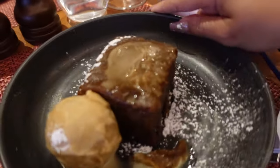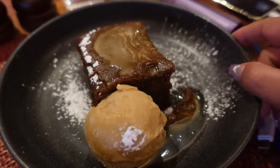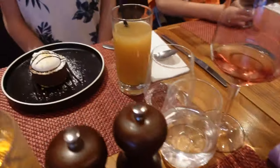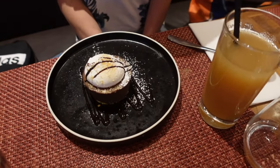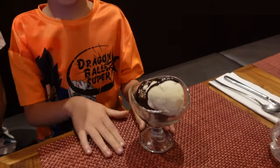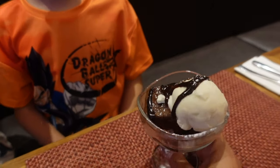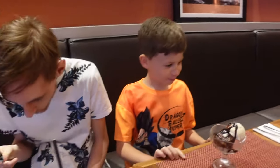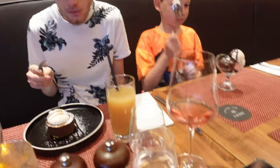Myself and Charlie got a sticky toffee pudding. This is vegan with a caramel ice cream. Taylor got the chocolate cheesecake. Freddie got the chocolate brownies and vanilla ice cream from the children's menu, which looks delicious. So we're all going to have our pudding now.